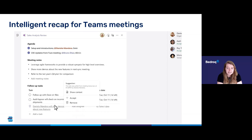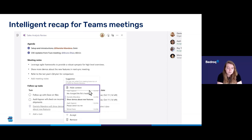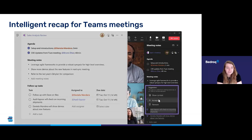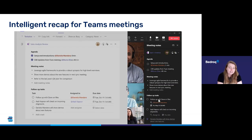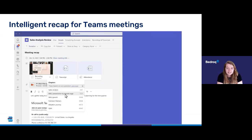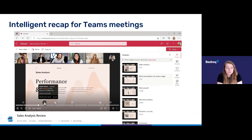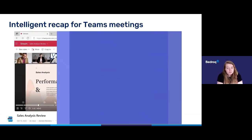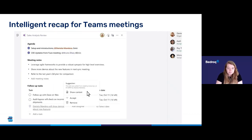First of all, Intelligent Recap uses AI to suggest action items and owners so that follow-ups are not missed. It's kind of like having a virtual assistant attending every meeting that you're in, just following up afterwards and reminding you of any actions that were agreed or anything that had your name connected to it that you might need to act on. After the meeting, Intelligent Recap will create smarter recordings with automatically generated chapters and insights, such as when your name was mentioned, when a screen was shared, or when you left a meeting early, to help you discover important moments and quickly catch up.